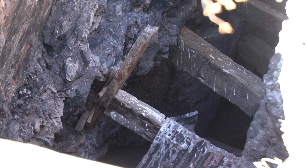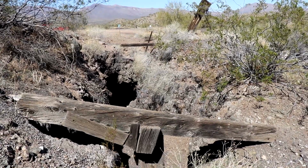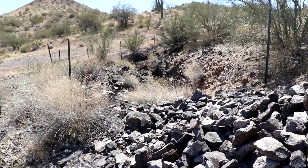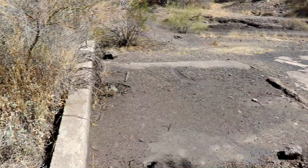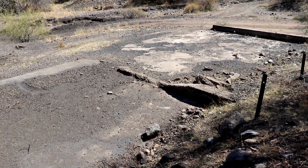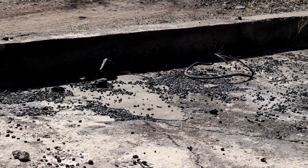The stoped out area is a decent size and contains a few more timbered supports. This area was more well fenced off and contained piles of overburden and various other random debris. Some additional concrete foundations remain north of the workings. This could have been a processing or loading area for outgoing ore.